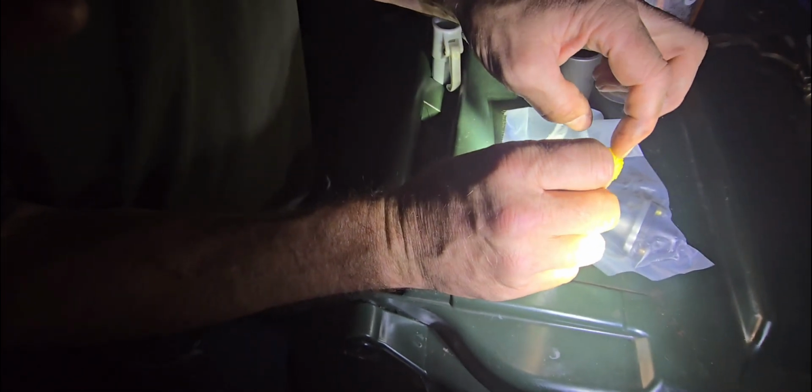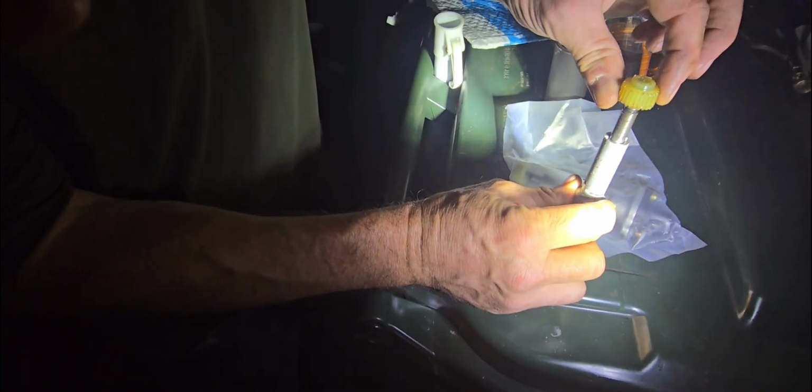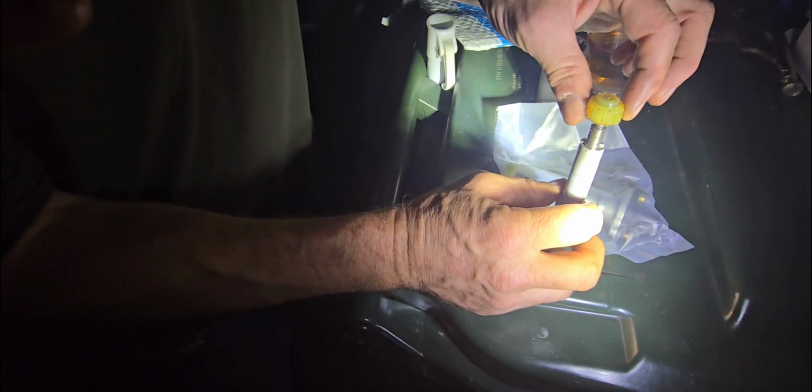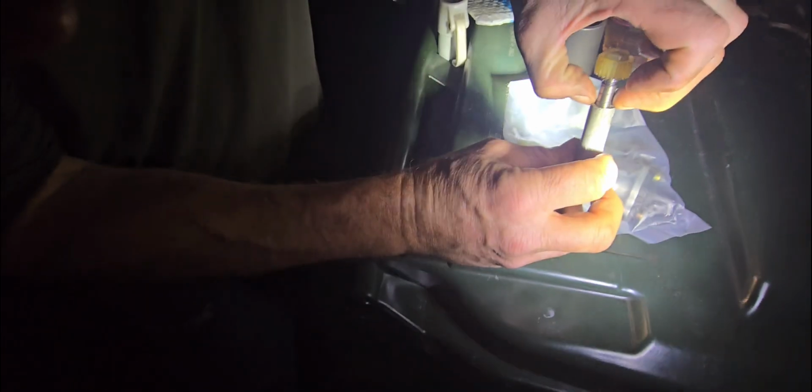Finally got it to a level point where it was like only one in a million shot to get that up. And then it started coming out of this. But it was just barely where I could grab it with my fingers and pull this up, and then it jammed here, and this came right out.